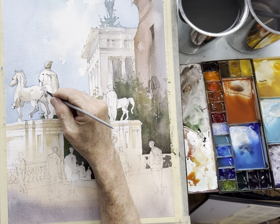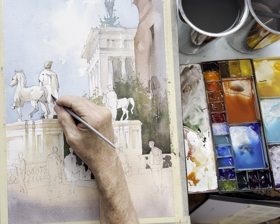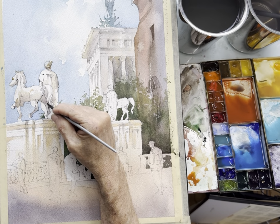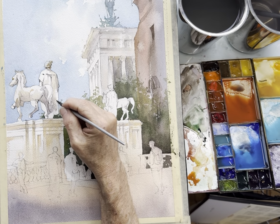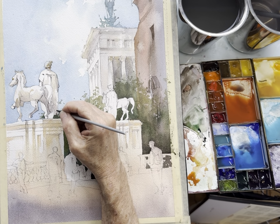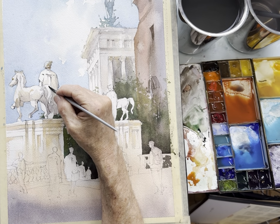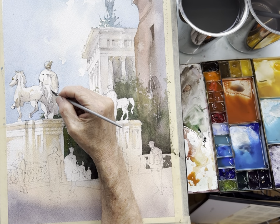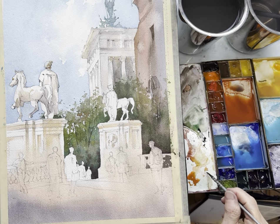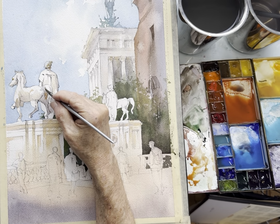To the right, there'll be a shadow from the horse onto the standing human figure. So there could be a shadow there. But what I'm trying to do is paint these all together, connected, so I don't see a really stark differentiation between figure and man, between horse and rider.